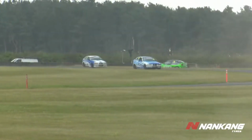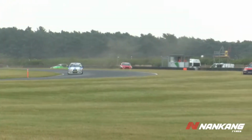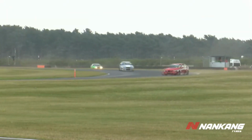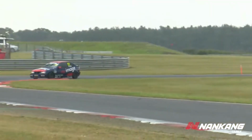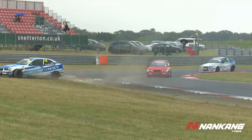Oh, Paul Mcguire's off the road. I think the rain's come down pretty suddenly, and it's catching several drivers out. Off the road's Paul Mcguire, and so is also Simon Welton. He's off onto the grass. So is Ian Howes. It's catching several drivers out. It really has. I think one of the Claydens also off in the background as well. Oh, Rhys Clayden's off again.